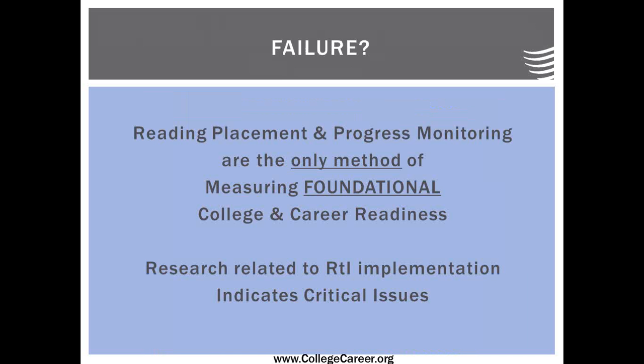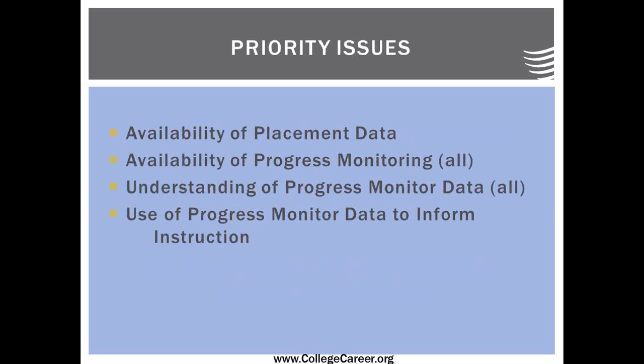The thing is that reading placement and progress monitoring data are the only method of measuring foundational college and career readiness. It is the only method. Look at the research regarding acceleration of reading, which we know all of our kids have to do. All of our kids, those who are on grade level, they have to accelerate by somewhere between 2 to 3 grade levels. All of the research on response to intervention talks about the requirement for that data, the placement data and progress monitoring. So priority number 1, you have to have the placement data.